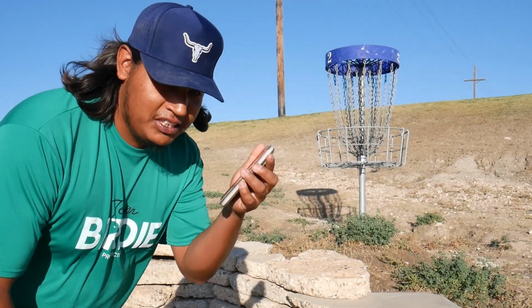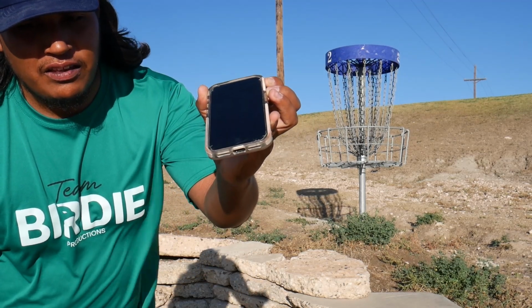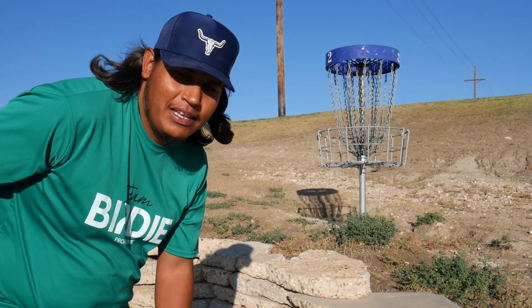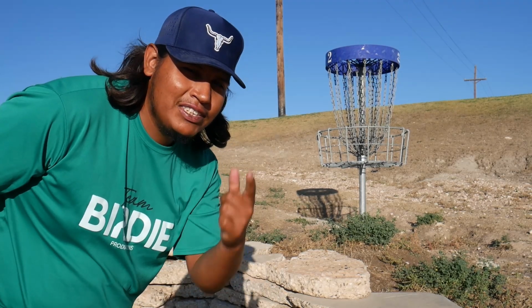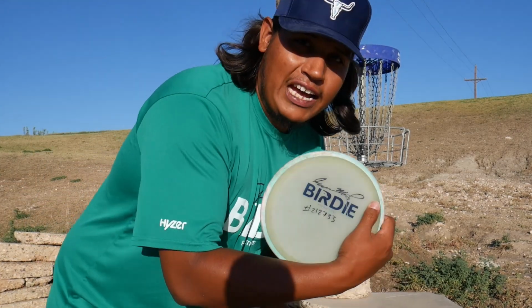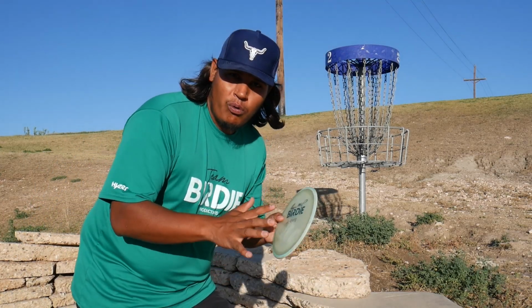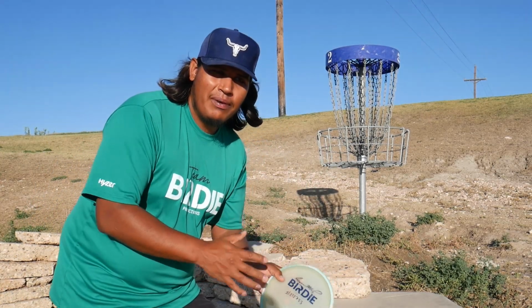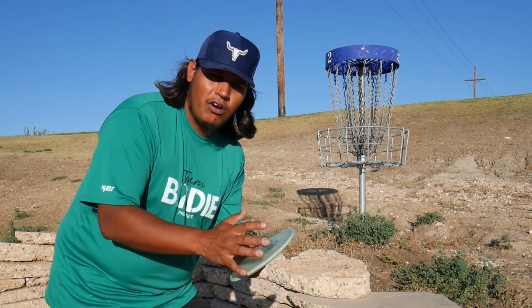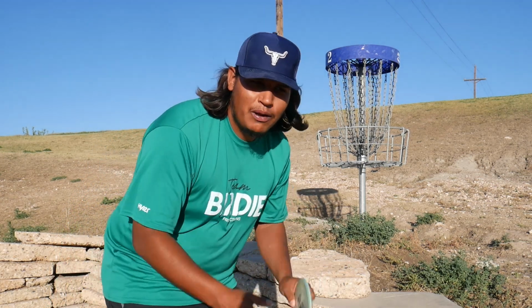So, Siri, pick a number between 2 and 12. The answer is 6. So I don't actually have a 6 speed, but the next best thing is I have a 6.5 speed, which is gonna be this Axiom Crave. And I know it's not going down, but it's the next best thing. It starts with a 6. It's a 6.5 speed.